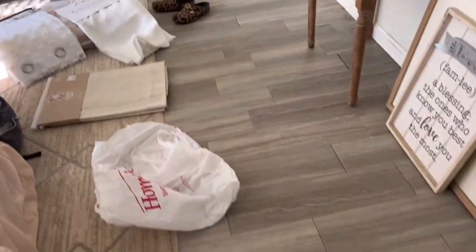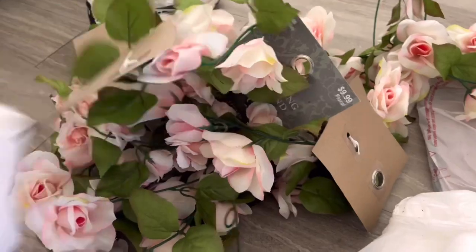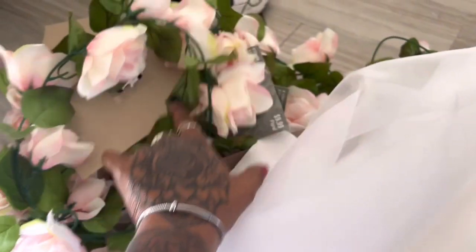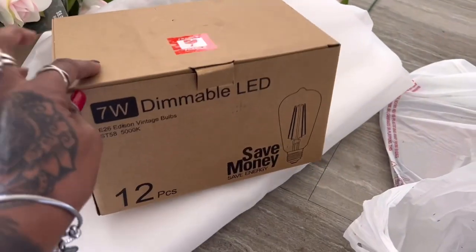I have the rods. And then I also want to add some flowers to the girls' bunk beds. So I'm gonna add these flowers and I'm going to add this. I added some already, but I wanna make it more like a closed-in house. So I just got some sheer fabric. I'm gonna put that on their bed, this, those curtains over there, and then I just grabbed Minx some light bulbs for the light we put up yesterday.